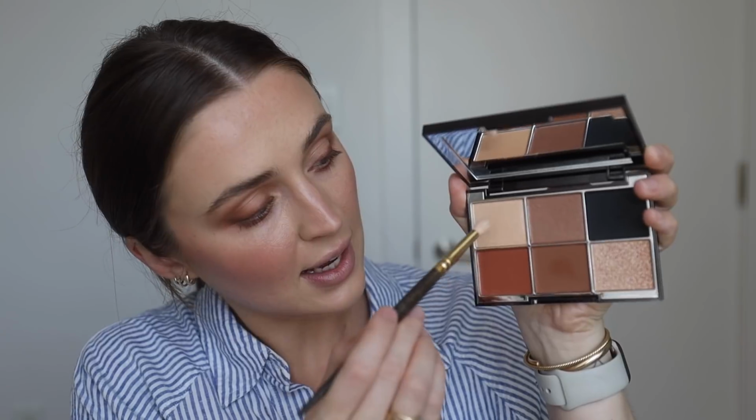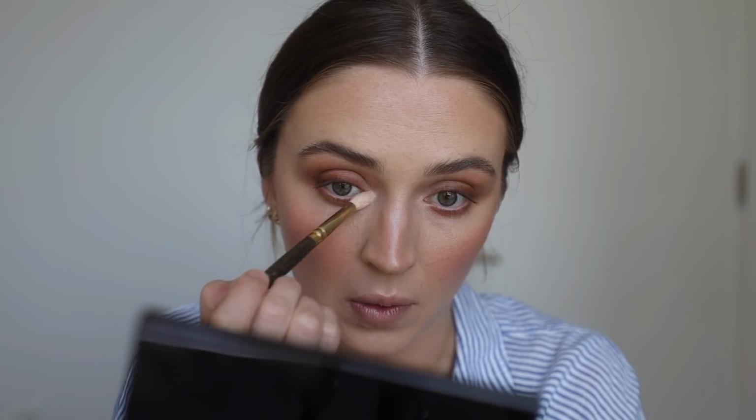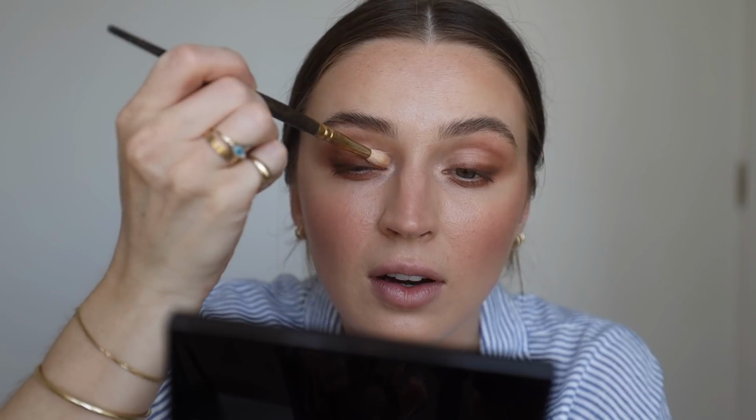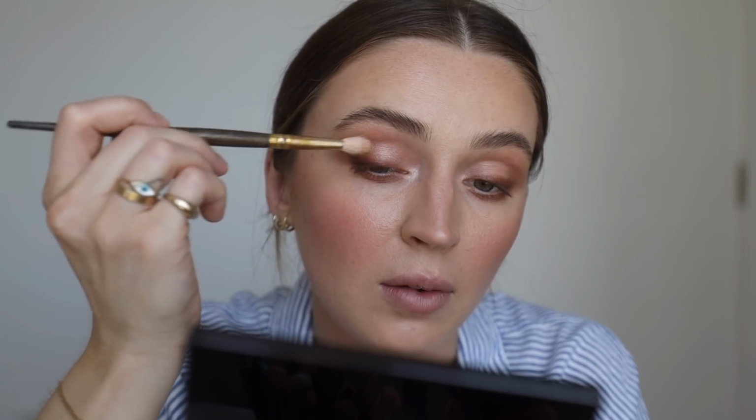Okay, now let's take this highlight shade. I'm gonna pop that into the inner corner here and also on the brow bone. And then I'm also gonna take this glitter shade with this same brush. I don't want anything too pigmented or else I would have used my finger. I just want a little dusting of this right onto the lid where we don't have any other shadow applied.